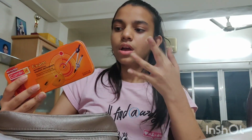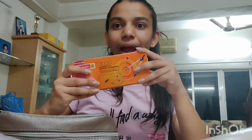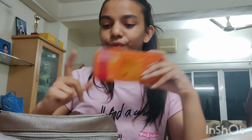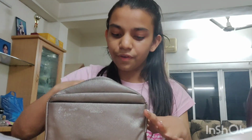But if you like carrying really light, then you can only carry a protractor, scale, and the compass. That is really mandatory for me because in maths I have constructions and angles. To make angles and to construct, that is really important. And to measure, I have my scale inside of this because I usually use my scale for other stuff too.